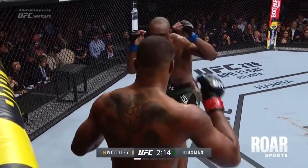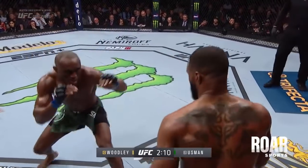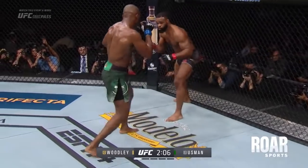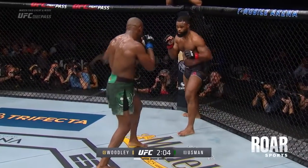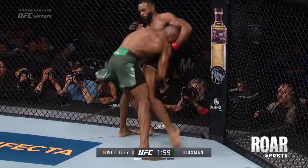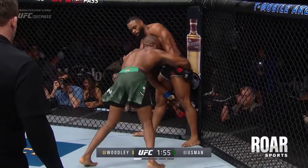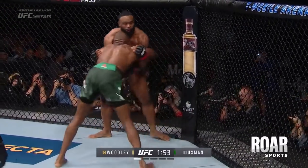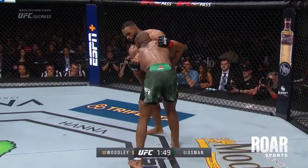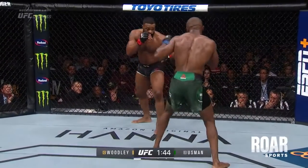Scheduled for 5 5-minute rounds to decide this UFC welterweight title. Just over 2 minutes here to go in round 1. Usman's always shifted a little bit off to the weak side of Woodley, as you see, just off the line of sight for that right hand. He's always shifted. See how he takes his head to the weak side every time. Back to the single. Woodley, 2-time Division I All-American wrestler and Big 12 champ at the University of Missouri. Usman, 3-time D2 All-American, a national title his senior year at 174 pounds.